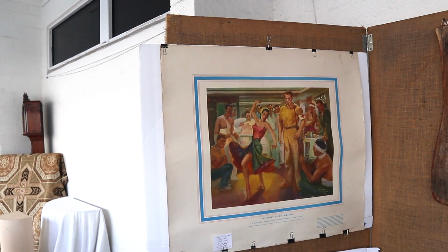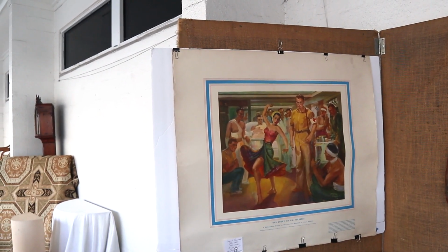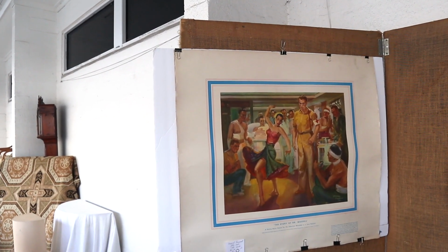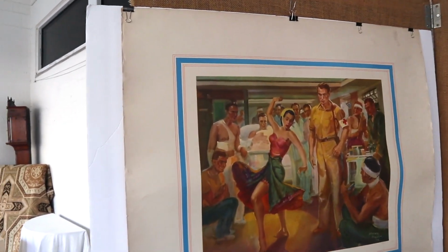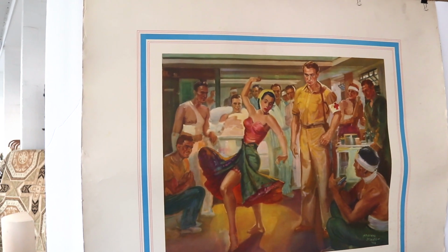These are Second World War. This one's the story of Dr. Wassell, a native nurse dances for the American wounded in a hospital in Java. Really great graphics. They had these priced at $175 each.